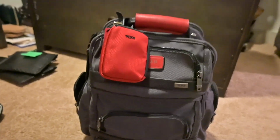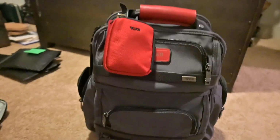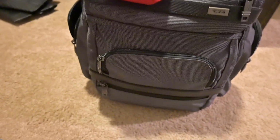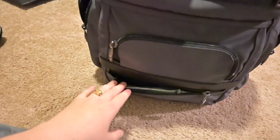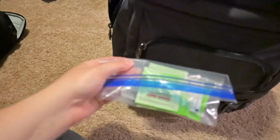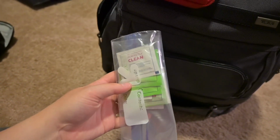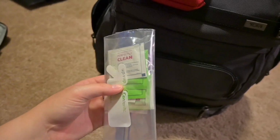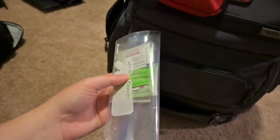But this is my Tumi bag. I've had it, like I said, for 8 years. I love it. It looks almost brand new, and I've been filling it up with all kinds of things that I need in flight and, of course, when I get to my destination. So one of the first things that I put in my bag, and I always have with me, is these little lens wipes. I get a large box of them on Amazon, I want to say for like 500 of them for like $10. They're very inexpensive, and I use them to clean my camera, my glasses, my computer, just everything.